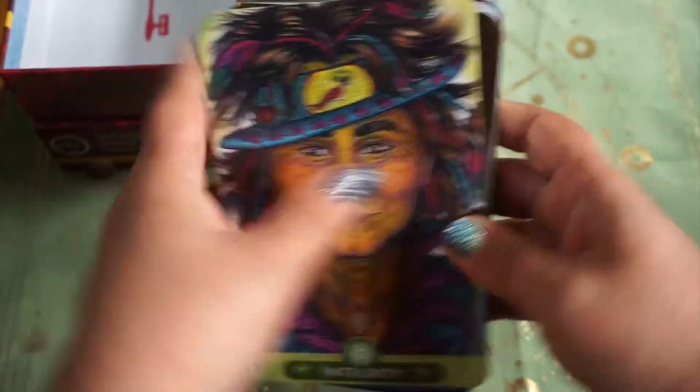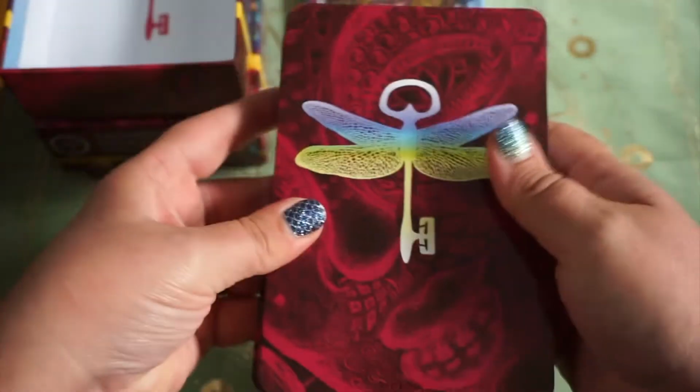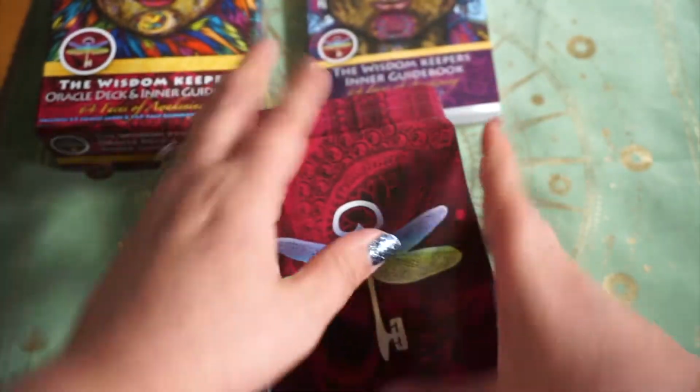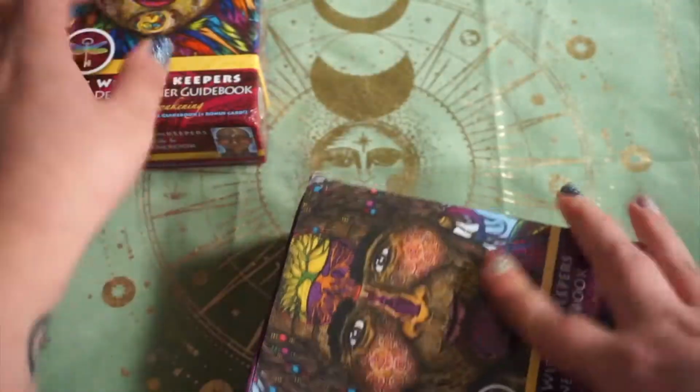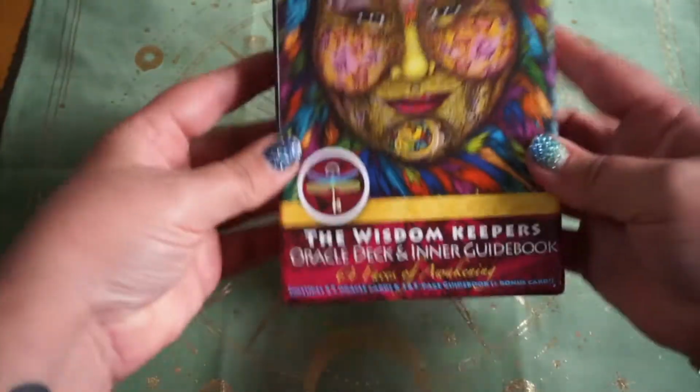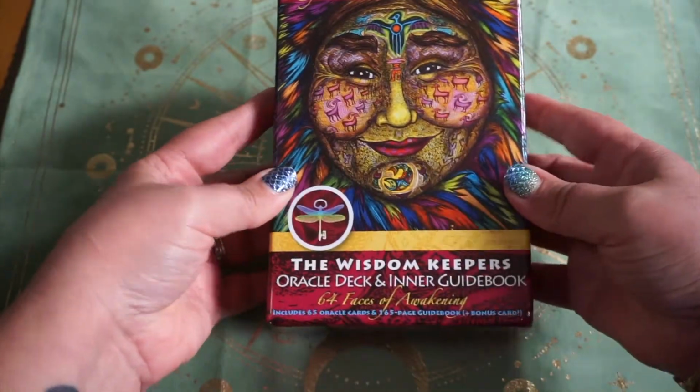So yeah, I really like these. I really like working with them. I worked with them extensively just recently, actually, and I really liked them. I liked the messages. I liked the vibe of them. I feel like every time I pulled a card from this deck, I got a lot out of it. So that is the Wisdom Keepers Oracle deck and Inner Guidebook.